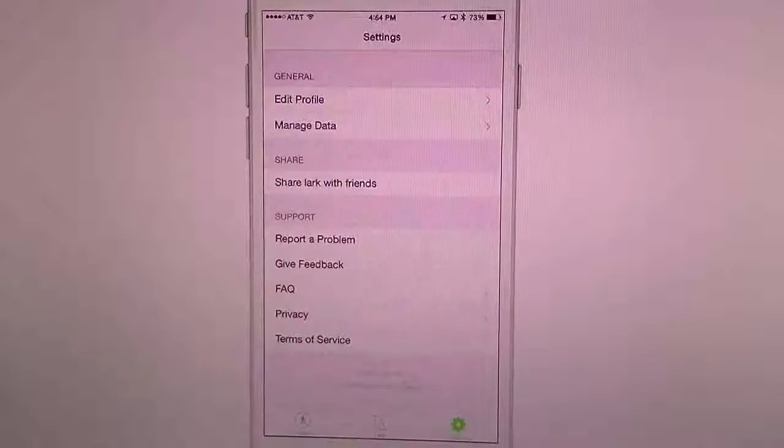You can share with your friends, so you have your share button there. You can report a problem if you have it, give any feedback in case you have any issues with the app. You can look at their facts, privacy, and their terms of service.